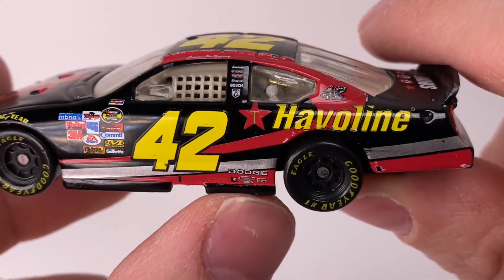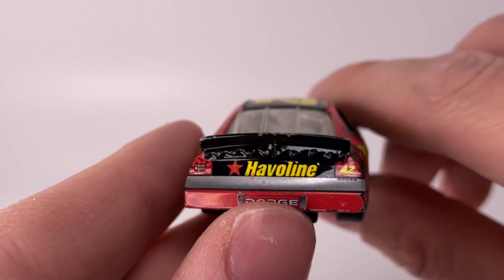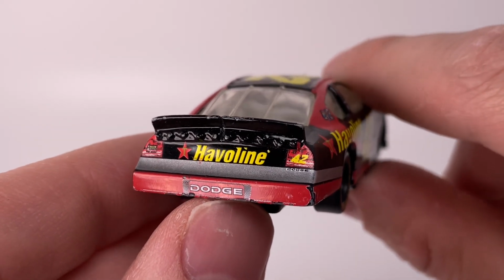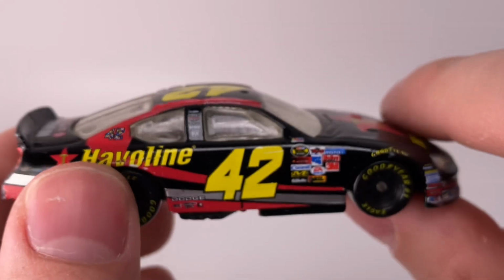Get Havoline right there, Texaco, Dodge. The silver stripe is metallic, which is really sharp. Go to the back end of this car, and I'm telling you, man, Gen 4 cars, they hit different. They just hit different. Fantastic looking piece here. I got Ganassi Racing there, Havoline, number 42, Dodge. Go to the right side of the diecast.